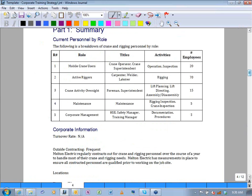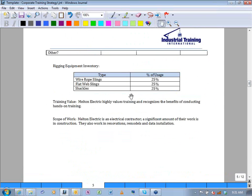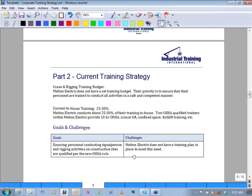And this isn't all special about ITI. Anybody can do this. I want you to just take in the concept here of how many mobile crane folks there are. We put them into user activities, but how many employees might be there: active riggers, crane oversight folks, lift directors, site supervisors, directors, and so on, maintenance personnel. So we're looking at the number of folks we have today and how we're going to address and build up their knowledge base and fill in any learning gaps. So we really start breaking it down into categories and responsibility areas, all the operations, and then we get down to designing the corporate strategy.